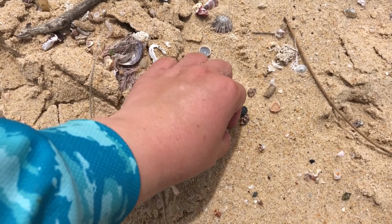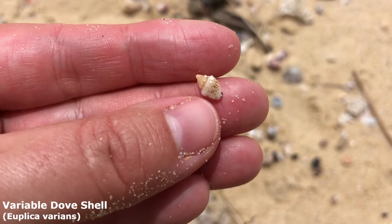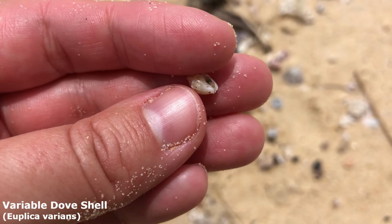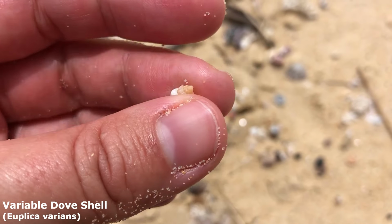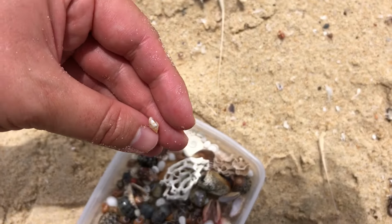And right next to it, I didn't even see that until I was about to walk away. It is a little dove snail. It's either the varicolored dove snail or the variable dove snail. I can't really see the difference between these two species anyway.